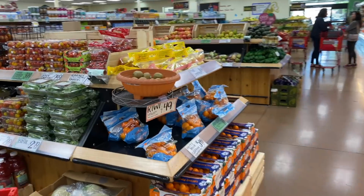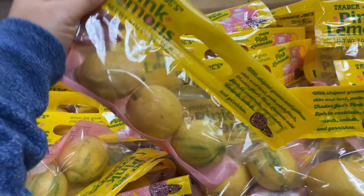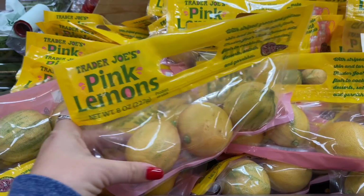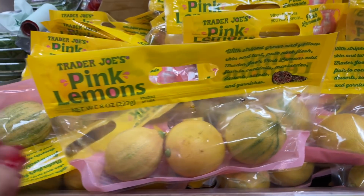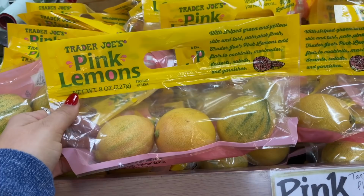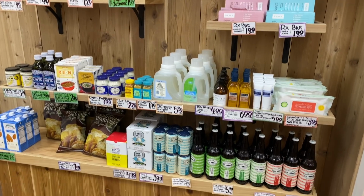Now, something I was so excited about, I think I might have freaked out, is some pink lemons. I've never seen pink lemons before, but I heard that Trader Joe's got some, and I got so excited to see these. I was like, oh my gosh, are they actually pink on the inside? So, yay, pink lemons.